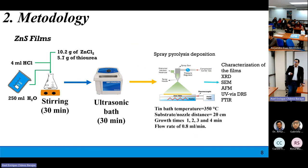We used zinc chloride and thiourea as the sources of zinc and sulfur. It was an aqueous solution, and to this solution we added 4 milliliters of chloric acid. The solution was stirred for 30 minutes. After that, it was placed into an ultrasonic bath for another 40 minutes.